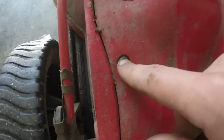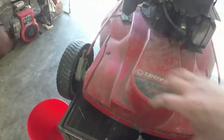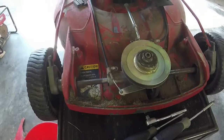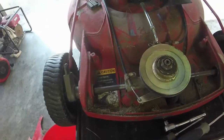So next order of business, looks like I've got a stripped screw there, so that might be exciting to try and get off. I'm going to take these 2 screws off, which I hope will give me access under the mower so that I can access the gears and take all that off and turn this into just a regular old push mower. So we'll see what we got. Alright, so as you can see, the belt is gone. Those 2 screws just pulled the cover off exactly like it needed to.